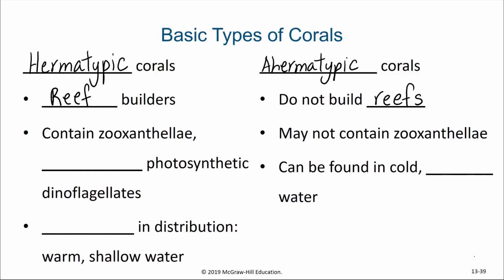The hermatypic corals will contain zooxanthellae. These are symbiotic photosynthetic dinoflagellates, a type of phytoplankton. The ahermatypic corals may or may not have these zooxanthellae. Hermatypic corals will be tropical in distribution, meaning you'll find them in warm and shallow waters, whereas some of the ahermatypic corals can actually be found in cold, deep water. These are some of the categorizations within the corals.